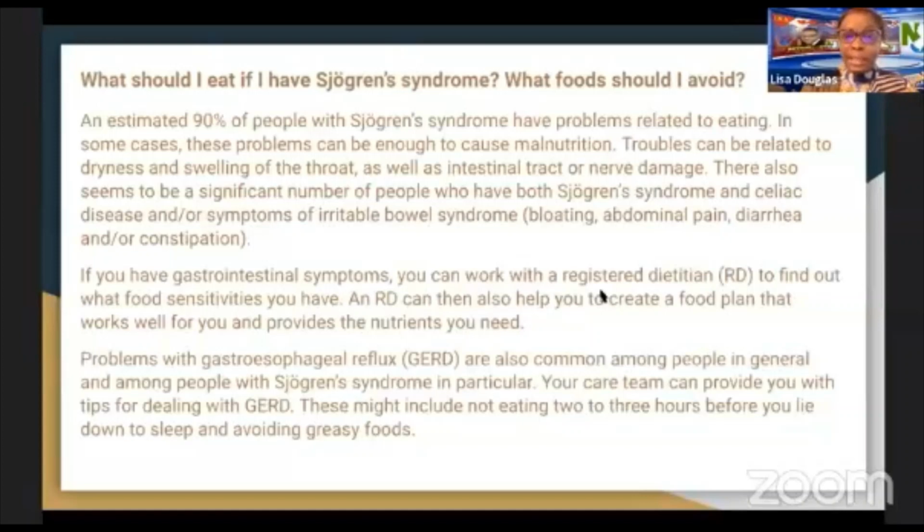So what should someone eat when they have this syndrome, or what should they not eat? An estimated 90% of people with Sjogren syndrome have problems related to eating. In some cases, these problems can be enough to cause malnutrition. Troubles can be related to dryness or swelling of the throat, as well as intestinal tract or nerve damage.